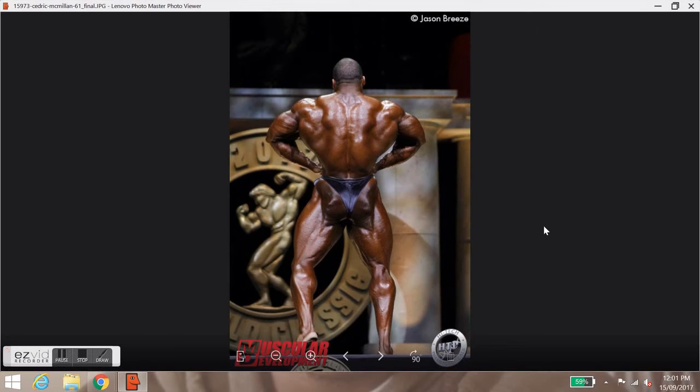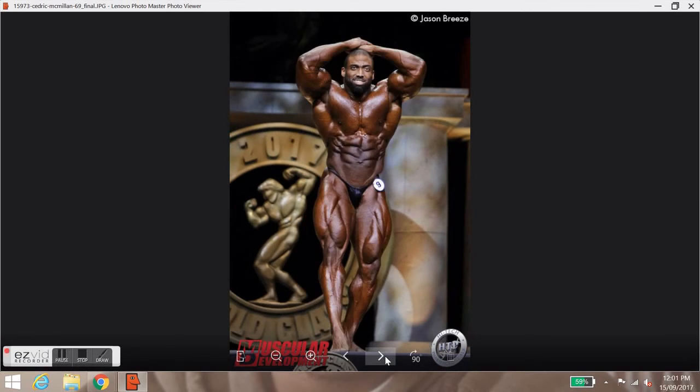Alright, that's a rear lat spread. See, he doesn't really stretch out enough with that one, with a rear lat spread. So then you go into the conditioning of the hams and the striations. See, that's where he struggles. But overall, his rear lat spread is not too bad. It's just conditioning again with Cedric Mcmillan. So yeah, that's not too bad of a pose. But yeah, we've already been to that front.